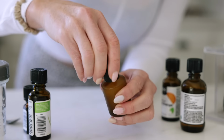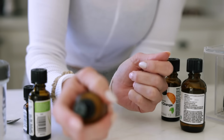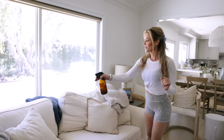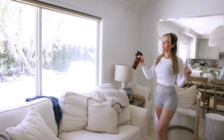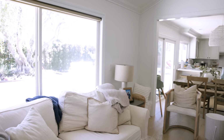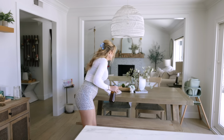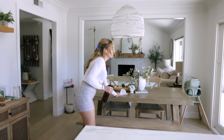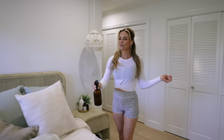Shake it up every time before you use it. That's gonna help get everything mixed together, but I will literally go around the entire house and just douse it in this smell. It is so refreshing, and especially if you ever feel like there's smells lingering from dinner the night before or anything like this, it's a great way to freshen up the whole house. I feel like candles just kind of stick to one small area, so this allows me to get it kind of everywhere.